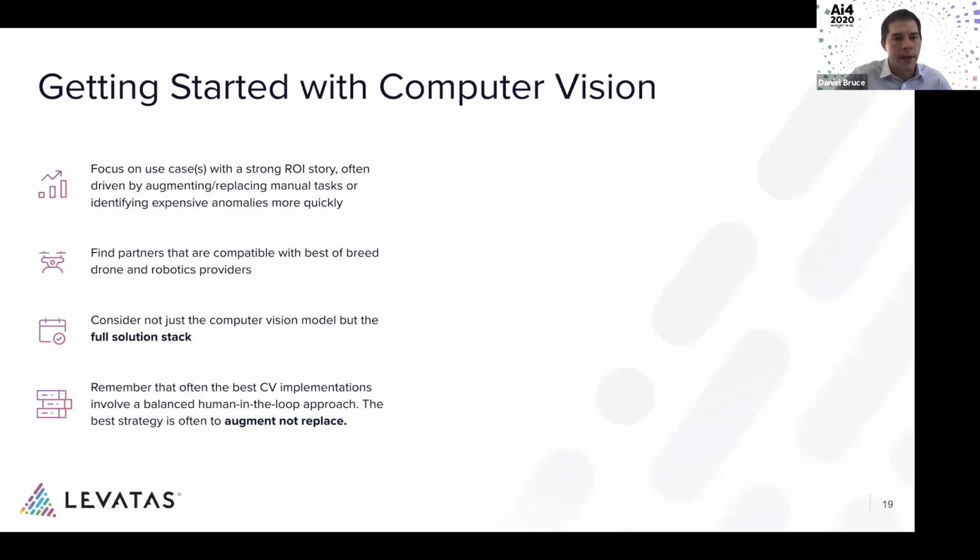Secondly, we recommend finding partners that are compatible with the best-of-breed drone and robotics providers. The interface point between the hardware and software is one of the most important components of these types of solutions, and so finding the right partners that understand that ecosystem is really crucial.